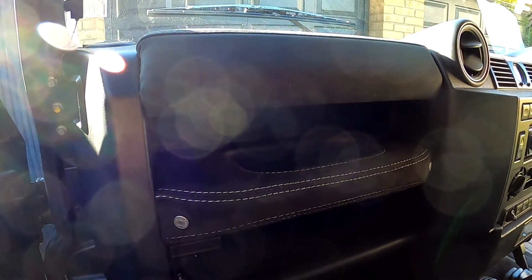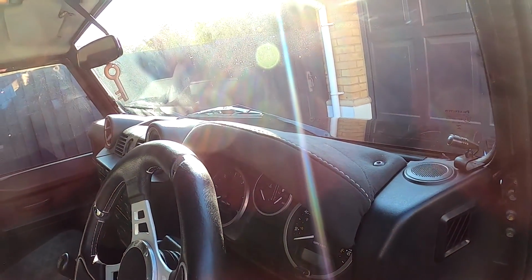SeatSkinz also retrimmed the cubby box, and they did the grab handle and the dash cap and a couple of little bits inside the car. So yeah, the whole car just looks really nice now.